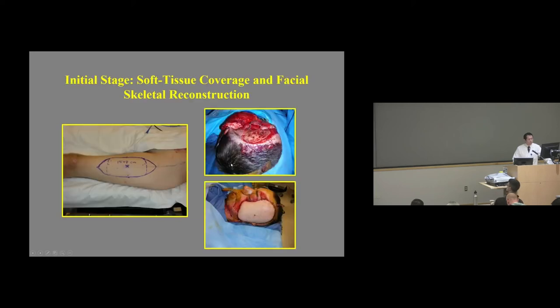So for this patient, in the first stage we did reconstruction of the zygomatic arch. We used a plate bent a certain way, and also a medical implant that serves almost like a bone graft, to contour the midface, and then the soft tissue reconstruction.